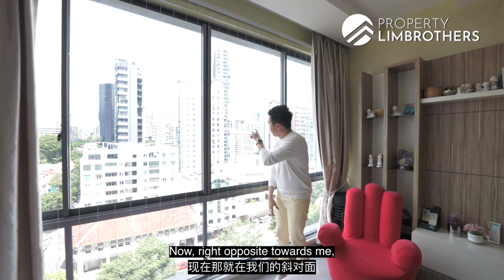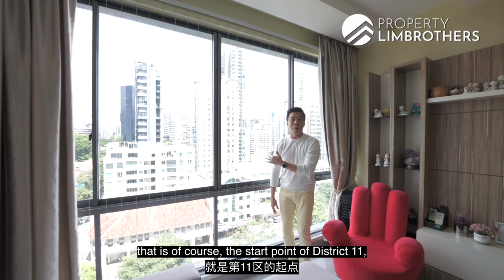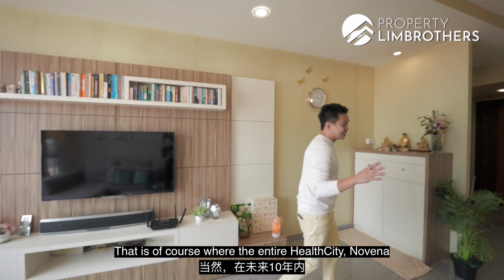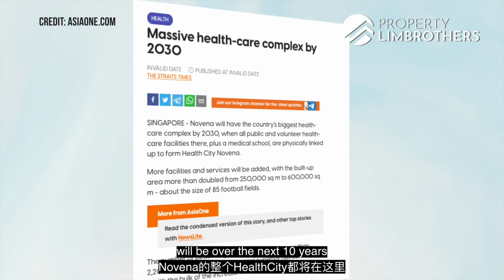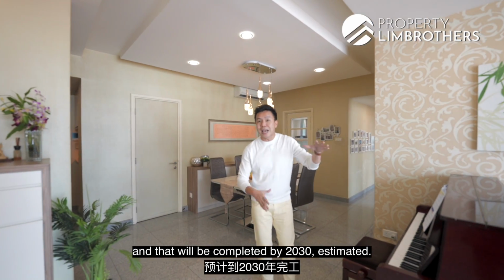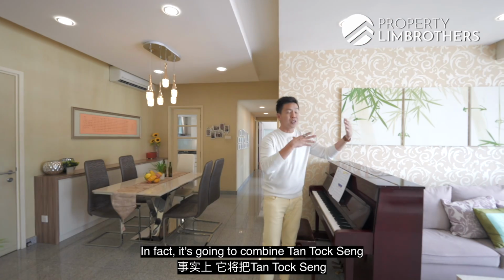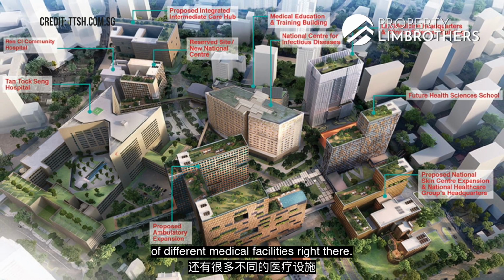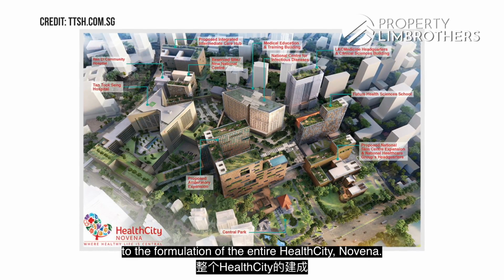Now right opposite towards me, right through these 2 buildings, that is of course the start point of District 11, and that's where Novena is. That is of course where the entire health city Novena will be over the next 10 years, and that will be completed by 2030 estimation. This is going to be one of the largest health cities in Singapore. In fact, it's going to combine Tan Tock Seng with a medical school with a host of different medical facilities right there. Of course, a lot of people are looking forward to the formulation of the entire health city Novena.